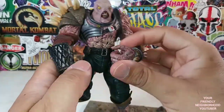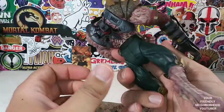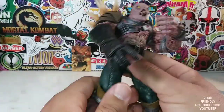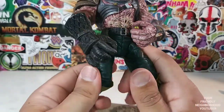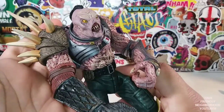This was your action figure. Legs, arms move up and down, legs move back and forth. That was pretty much it. That was the articulation that you were going to get back in the day. A lot of us weren't focused on articulation as a lot of us are focused on it now. But for the lack of articulation this guy has, the detail more than makes up for it, man.